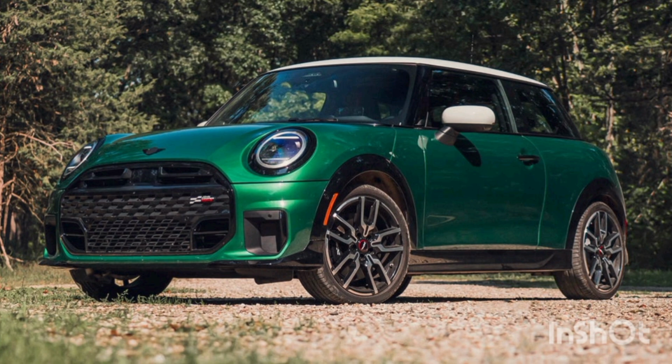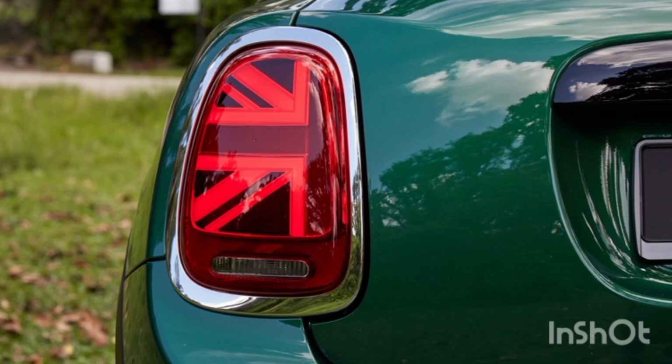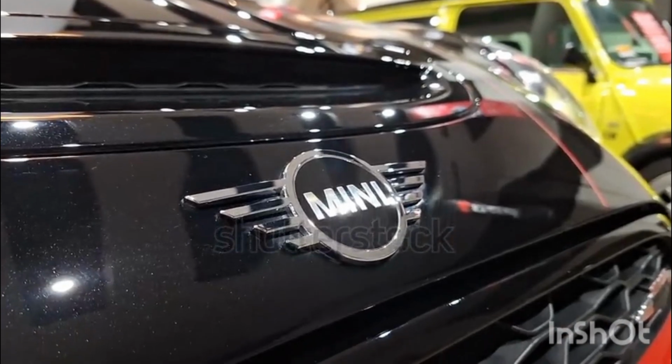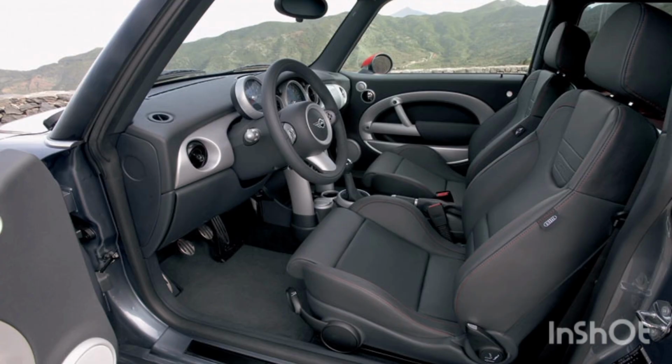In recent years, Mini has also moved into the electric era with the Mini Electric, also known as the Cooper SE, which retains the same fun-to-drive qualities as its petrol siblings but delivers them with instant torque, zero emissions, and a distinctive electric twist. This shows that Mini is looking ahead, ensuring that its cars continue to fit into the evolving needs of drivers without losing the core character that has defined the brand for more than 6 decades.